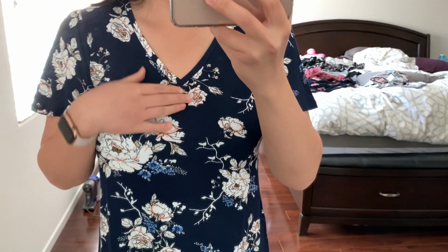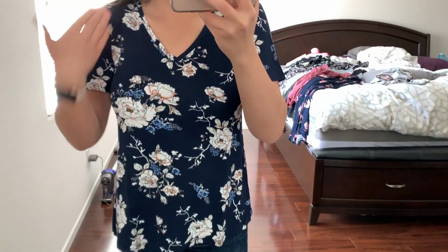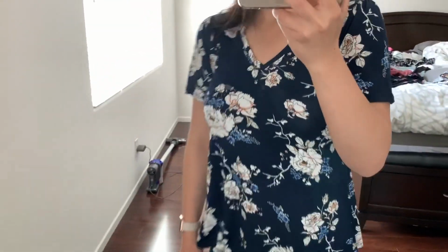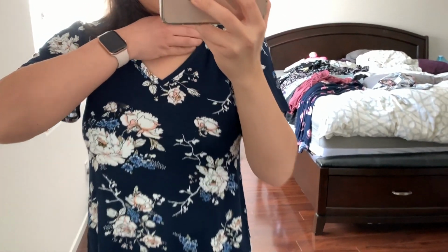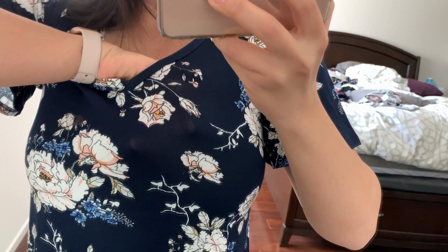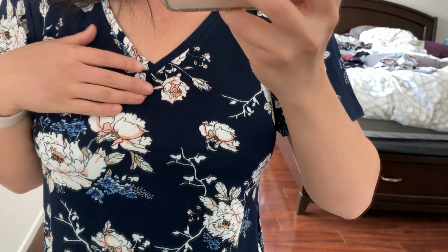I love that it is a V-neck. I think that's very nice. For me personally, that's what I love. I like V-necks and large scoop necks. It's just much flowier in general, in the body of it, than I had thought it would be. So very flowy. I maybe could have gone down a size, I don't know. This one's not as sheer as the tank top, I feel like. It's just a little darker.